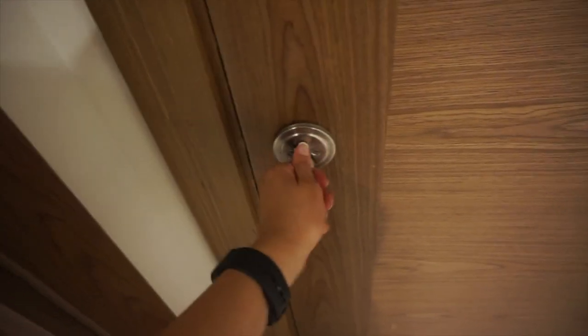So we're gonna. I can't get it locked. Okay, I got it locked again.